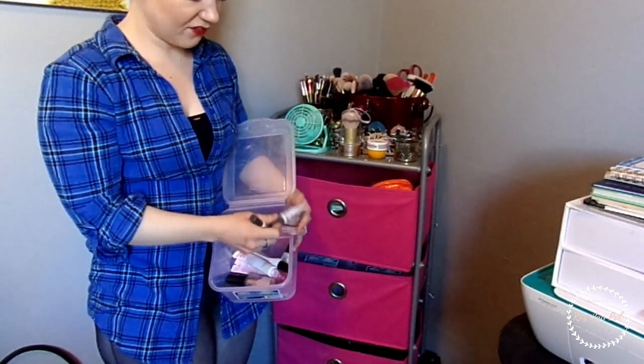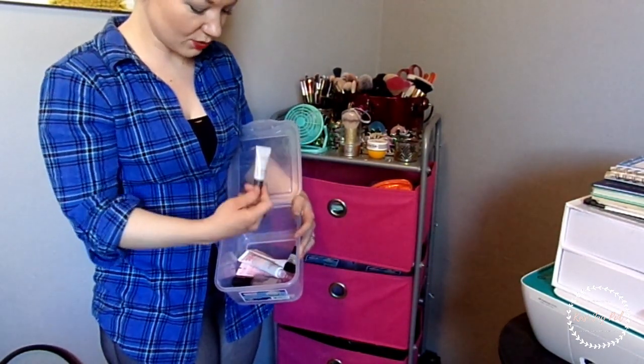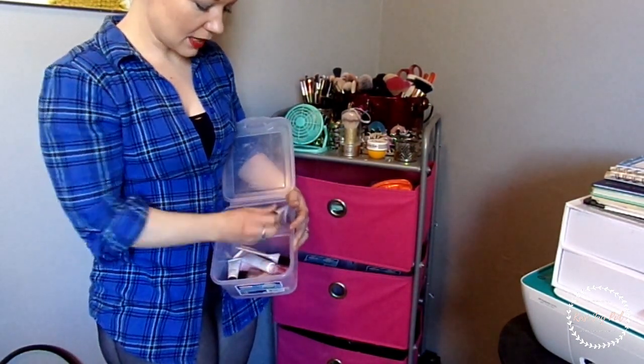This is the Blurring Primer by Cover FX. I actually have the same primer over on my stuff I used earlier. It's out on my I'm-using-it-right-now desk. This is the Cover FX Blurring Primer. I really like it for giving you that flawless finish as well. This is the Calming Primer. I really haven't tried it much, so I wanted to try this sample.